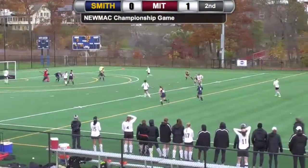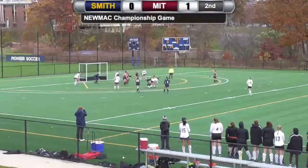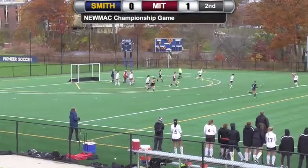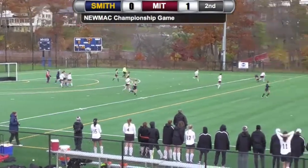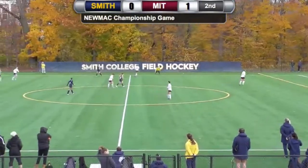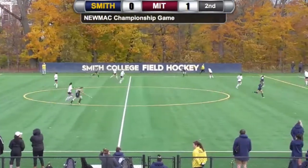Here's Getz. Worked by Morton. Getz gets it in the circle, turns, and a beautiful save by Channy Cornell. It could be her second on the day, maybe third, or could even be her first. But Bryn Murray sends it wide, and LaRossi, must have been tipped by MIT. LaRossi takes it right away.